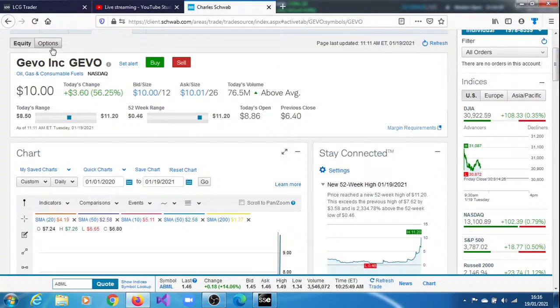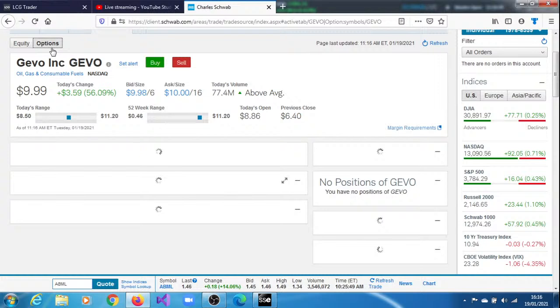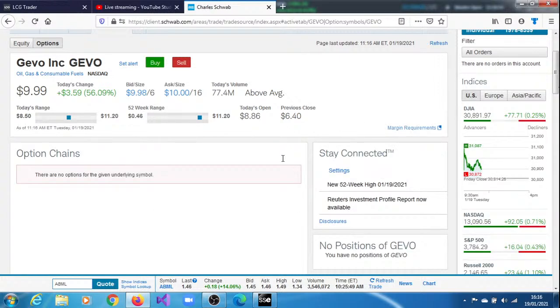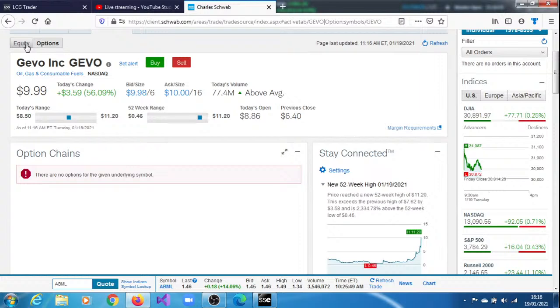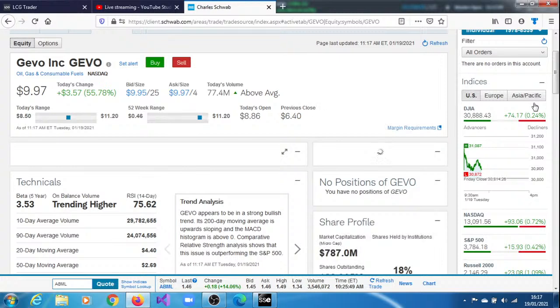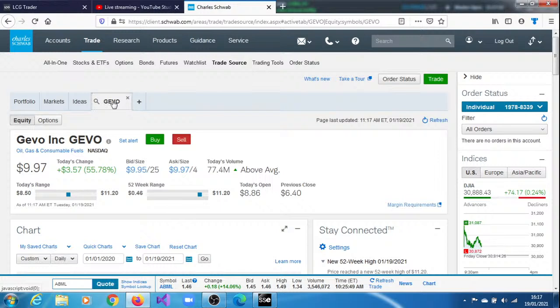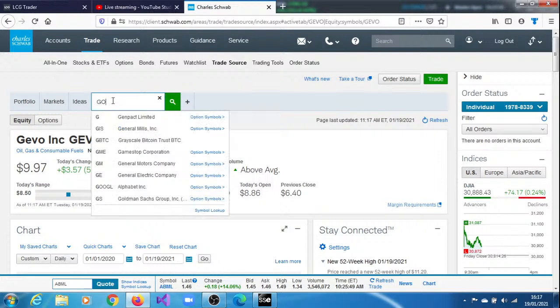So we promised to have a look at the options. Let's see. Okay, there are no options at the moment. If there were, they would have been very good to have a look at. The next one looks very much like it, but it's not the same.